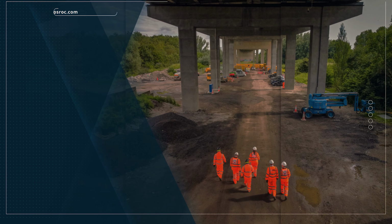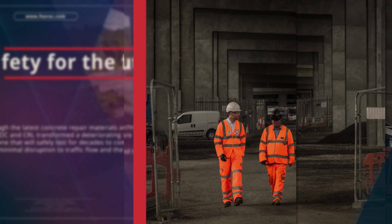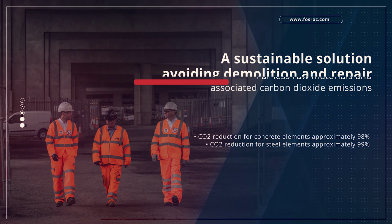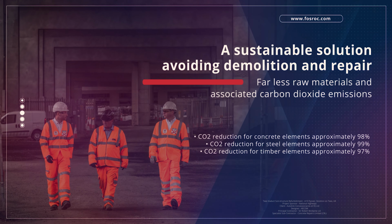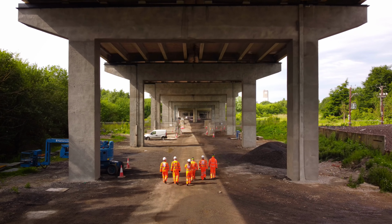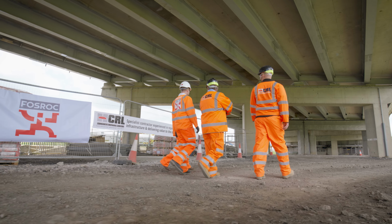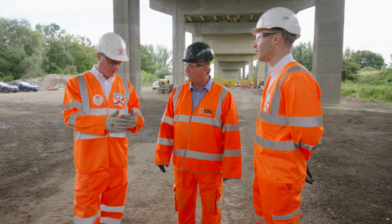The Fosroc products are well known to us. We've used them on multiple schemes. They're easy to use. The technical backup is there. I personally have been working with Fosroc and using their products since I started out as a young site engineer 27 years ago. And we're still using Fosroc products today. So that will give you an idea of the trust that we have in the materials and the technical knowledge that we get from them.